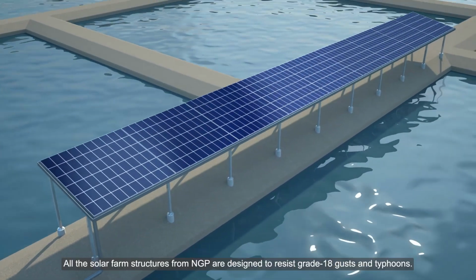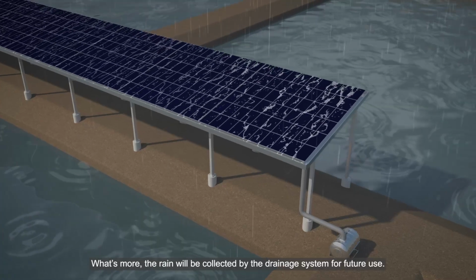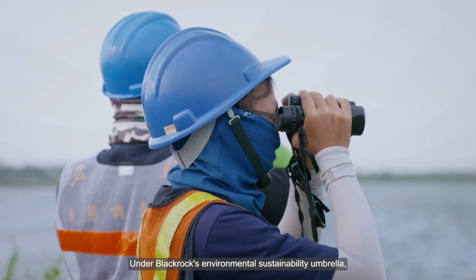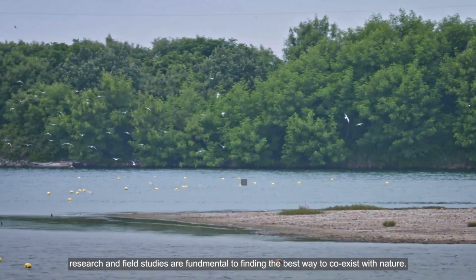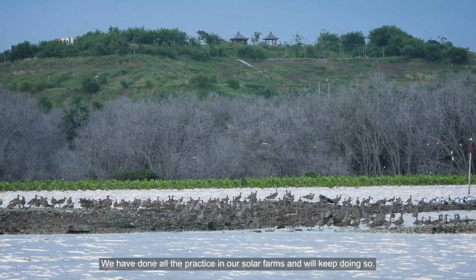All the solar farm structures from NGP are designed to resist grade 18 gusts and typhoons. What's more, the rain will be collected by the drainage system for future use. Under BlackRock's environmental sustainability umbrella, research and field studies are fundamental to finding the best way to coexist with nature. We've done all the practice in our solar farms and will keep doing so.